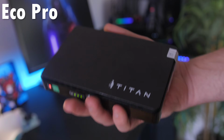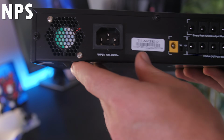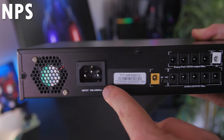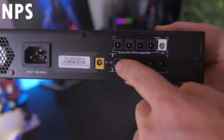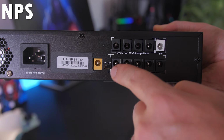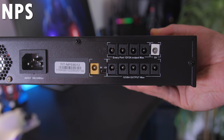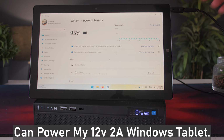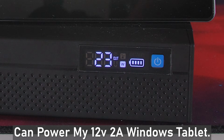It does also come with a detachable figure 8 power plug, while the larger 100 watt NPS option has a detachable kettle plug for charging, one 9-volt or 12-volt port, one 5-volt, 4 12-volt 3 amp ports, and then also 5 12-volt ports with a combined max 8 amp output. This gives you the option of actually powering a bunch of different devices, although in the box you only get a single cable, so you might want to get additional ones if you want to run multiple devices.